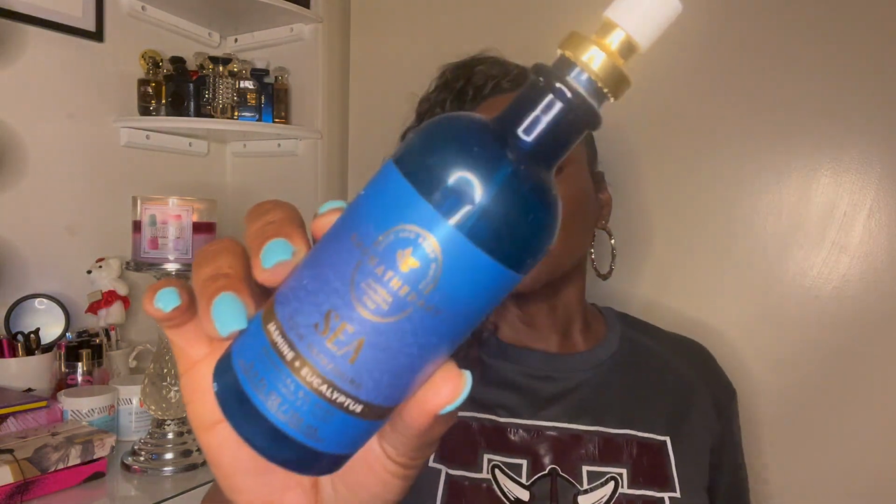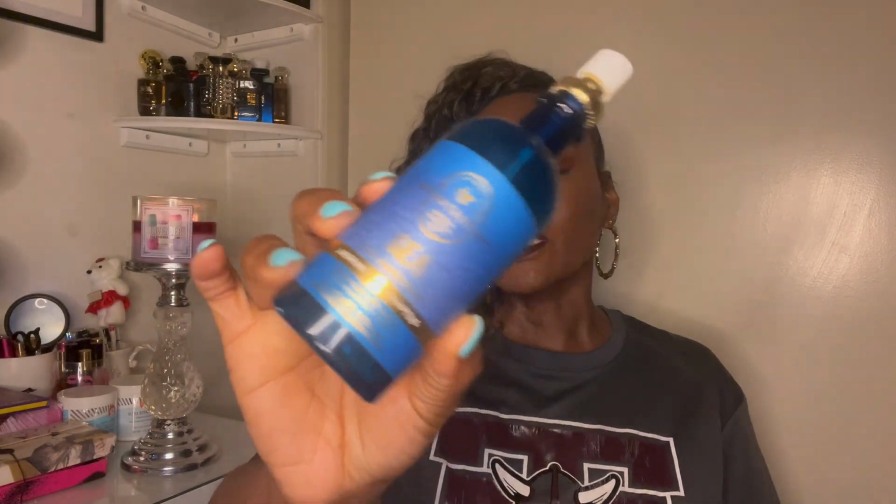I used up Aromatherapy Jasmine and Eucalyptus. So I mostly sprayed this on my pillows and stuff like that. I sprayed a little bit on me, but I really sprayed it more on my bed and my sheets and my pillows. But I really, really did enjoy this. I picked this up from the sale when they were like $3, something like that.